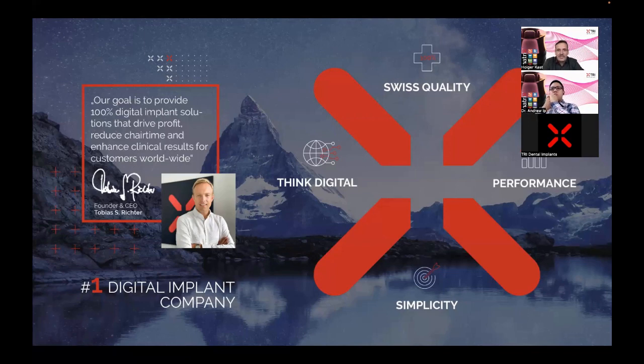I am right now sitting in Zurich in beautiful Switzerland, watching the lake of Zurich. We have our production site in Zurich, so you are always welcome to give us a call, and we're going to show you our production site. We have been in the market for 13 years with our performance line, high performance in implantology.